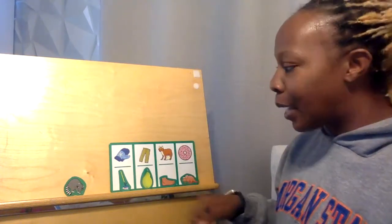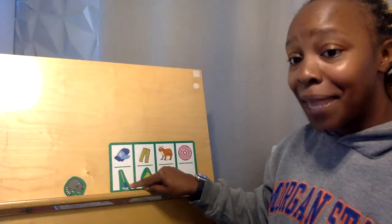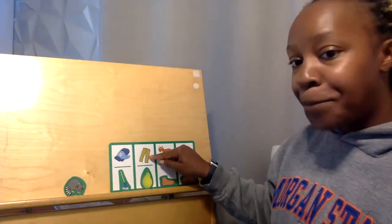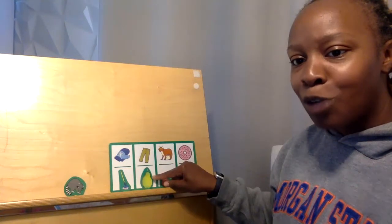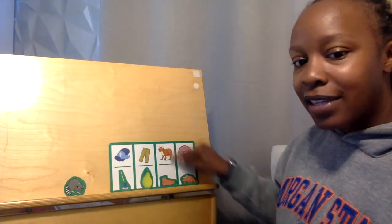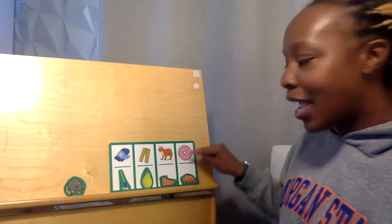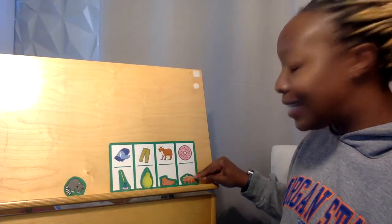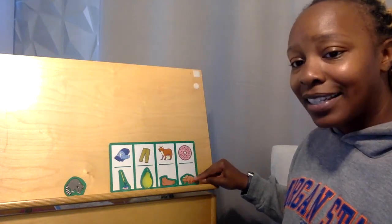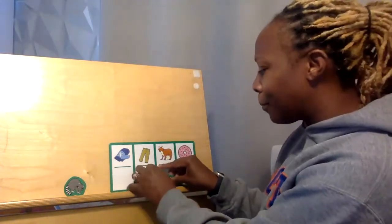So let's look at these again. Mitten and mop both start with M. Pants and pear both start with P. Fox and foot both start with F. And then donut and dinosaur both start with D. Good job, friends. Let's do some more.